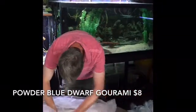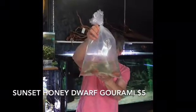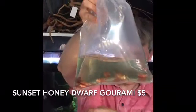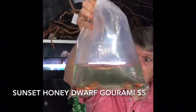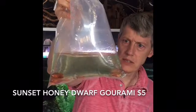And our batch of gouramis in here. There they are. Little guys. These are the honey dwarf gouramis. These are the sunset, the nice red ones. And a pretty good price on these. And they all came in with really good color. Excited about that. I had a request today and yesterday and last week, so there you go, guys. Honey dwarf gouramis.